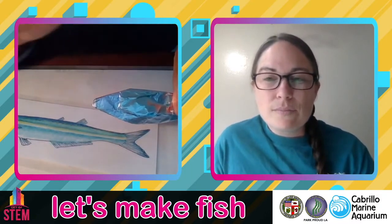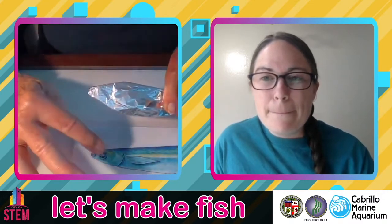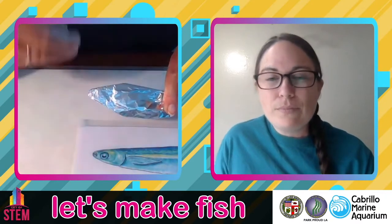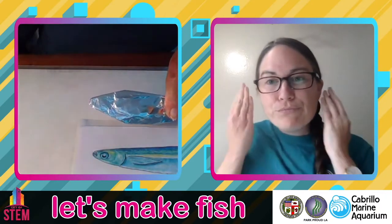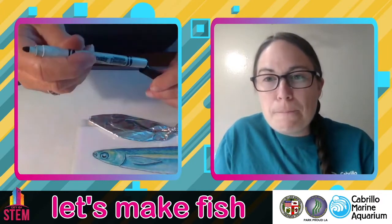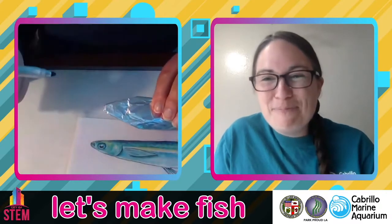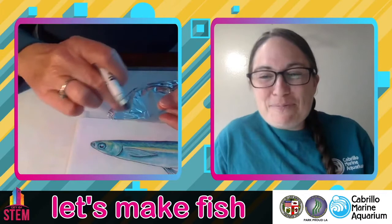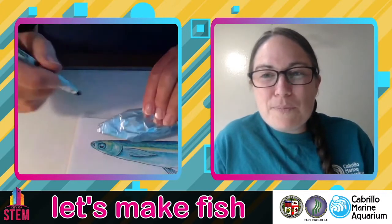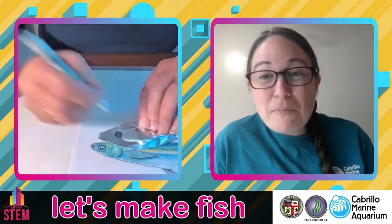Before we get to the fins, why don't we put in the eye and the gill cover, because that will help us place our other fins. So the eye, real simple, get out some markers. I'm using black. You can use whatever you want. It's your fish, right? And we're just going to work on one side of the grunion. I picked the side where I didn't fold it back for the head. I picked the other side. So I'm going to draw a big eye.